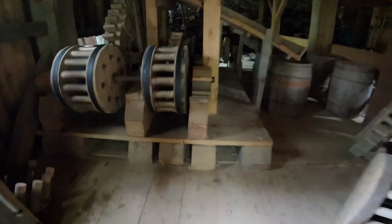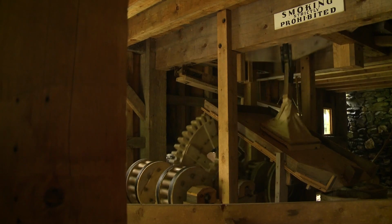And they didn't work too well in the wintertime. In fact, this was a seasonal mill. In fact, it depends very much on flow, and the stream will dry up in August.